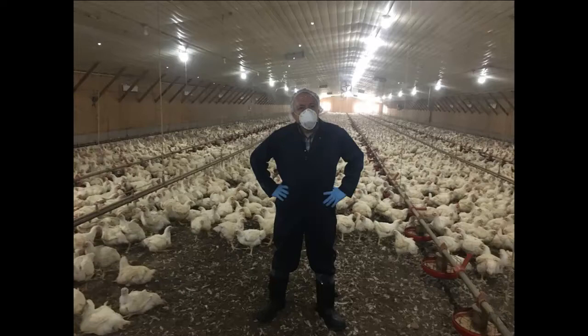And as you can see, this facility is already considered antiquated, but it's got automated everything: feeders, drinkers. You can program in the computer the temperature you want to hold each week, and the computer will turn on fans and heaters and keep the house conditions pretty much just like you want them throughout the grow-up.